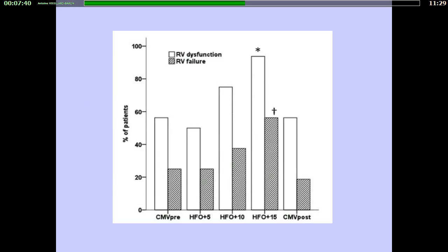You have the effect here. In white, the right ventricular dysfunction. In gray, the right ventricular failure. And you can see that if you compare the different respiratory settings of HFO to the volume control ventilation, you increase the incidence of right ventricular dysfunction and also failure. But what is important is that this especially occurs in the respiratory settings when the mean airway pressure is very, very significantly elevated, I mean +15 centimeters of water compared to the baseline.